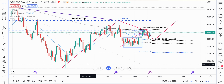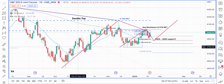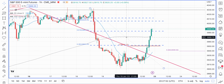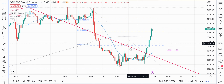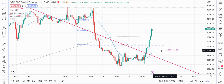Okay, so on an intraday basis, taking a look at this market, let's say on the 60-minute. What we were watching was this 3950 level as a potential resistance. It was an ABCD pattern plus a 38.2% retracement level. In strong trending markets, a 38.2% retracement level acts really well. Since it was taken out, it means that the bearish momentum is actually dying, and that's pretty good for the bulls.